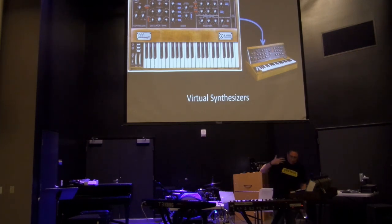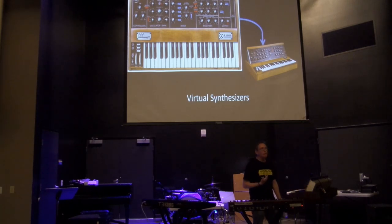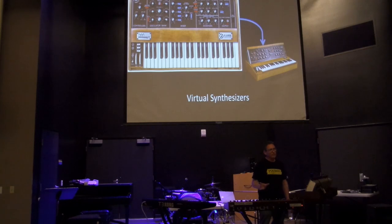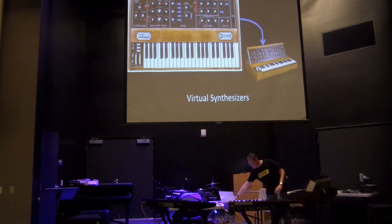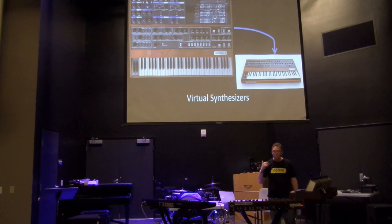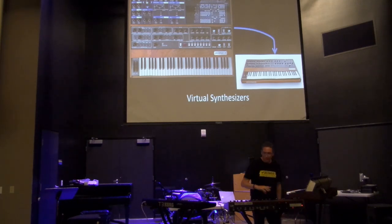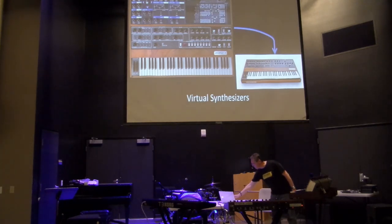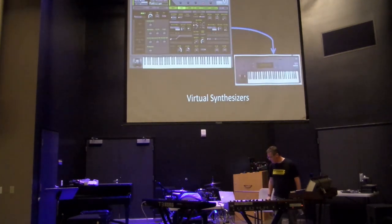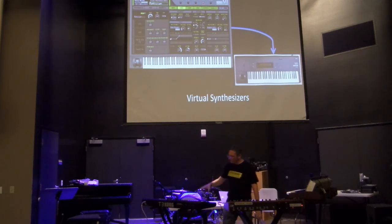As time passed, these instruments got better and better, to the point where on a record, it's very difficult to tell the original synths from the software emulations. This is Arturia's Prophet 5. You'll notice it looks quite a lot like this because it's a software emulation of it. Korg made an emulation of the M1. So this is their software version of the M1.